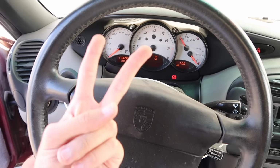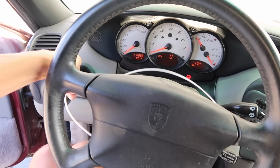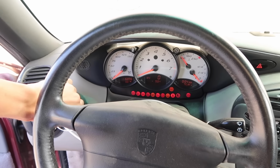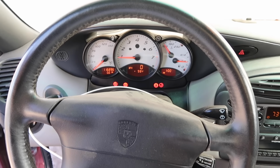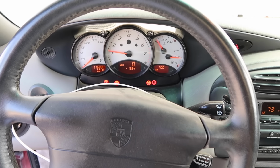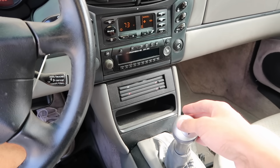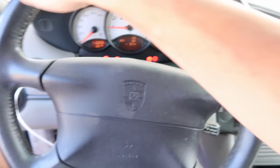Will the cheap budget Boxster Series 2 start in 3, 2, 1? Yes! Yes! Okay, it runs! Okay, I cannot believe this. Okay, but I do hear a little ticking noise. Hopefully that's just oil getting up to the engine since it's been sitting for a while.